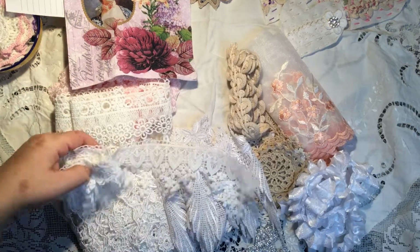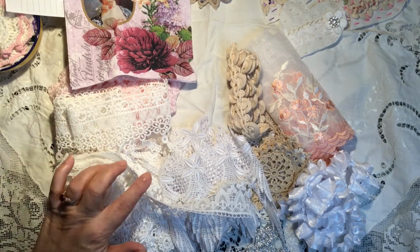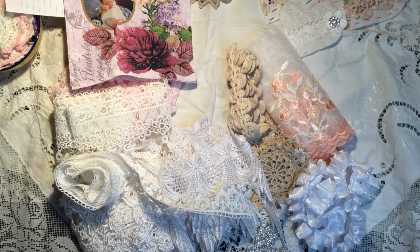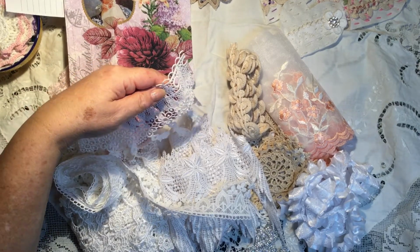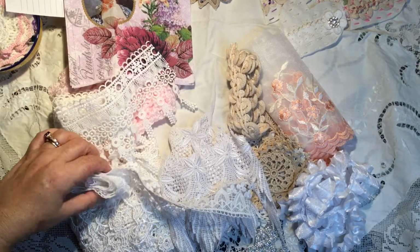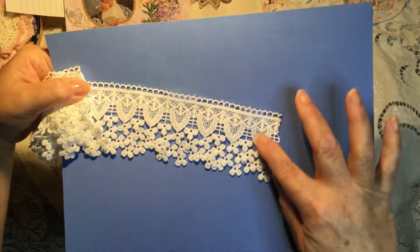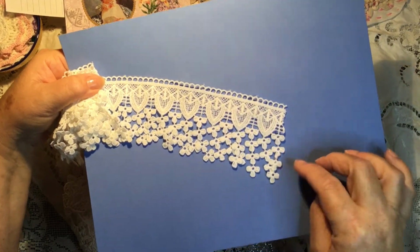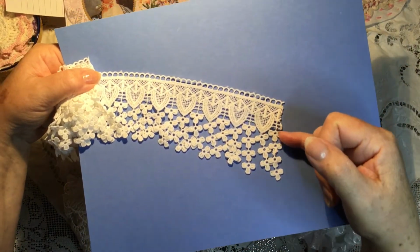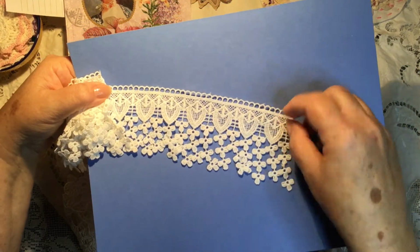This one is another one, and this one was called the white dangle trim, and this one is called the white Venice dangle. Oh no, this one that I just showed you is the white Venice dangle lace, and this one is called white dangle lace, and it's very pretty too. Very nice pretty little drop on that. And again, lots of room. You can put embellishments in the little spots there, and you could cut those separately too.